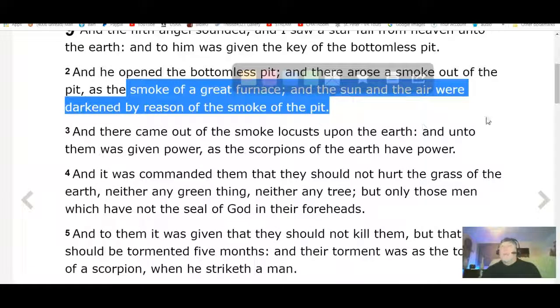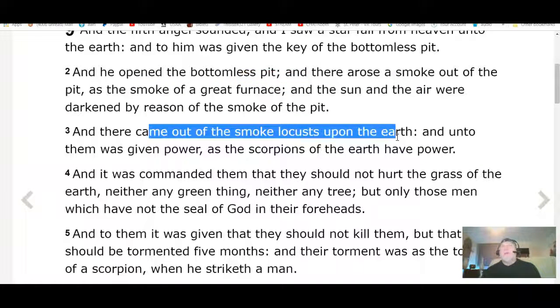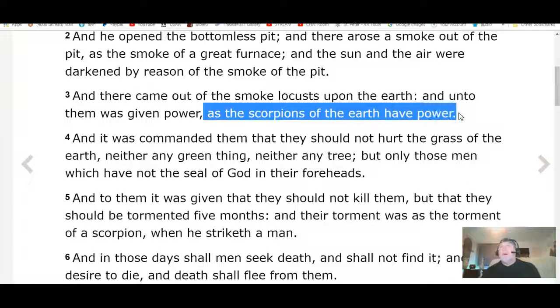You know, like when Jose showed up here to move the container, and he said, Jonathan, the whole sky turned black. And there came out of the smoke locusts upon the earth. And to them was given power, the power as the scorpions of the earth have power right there.